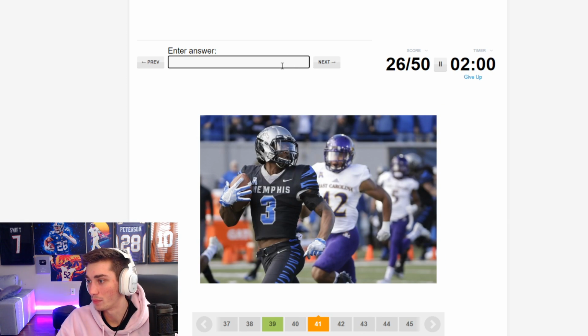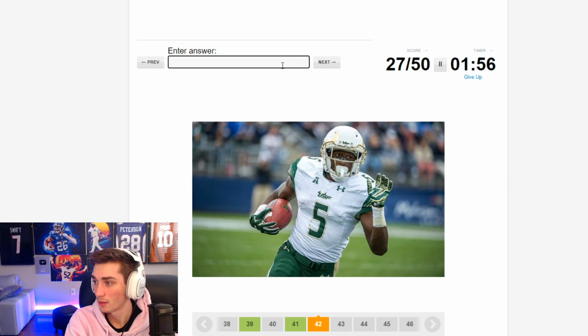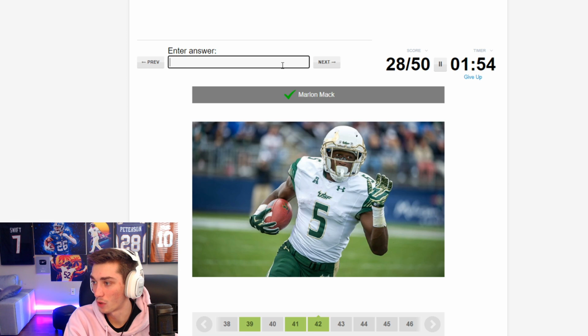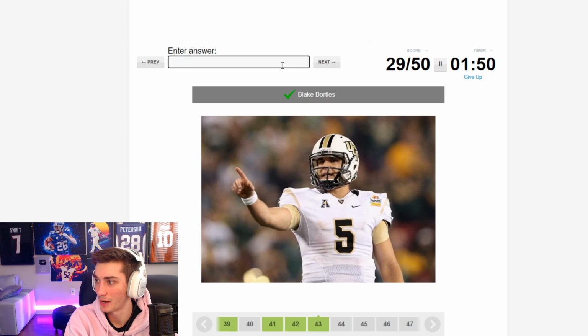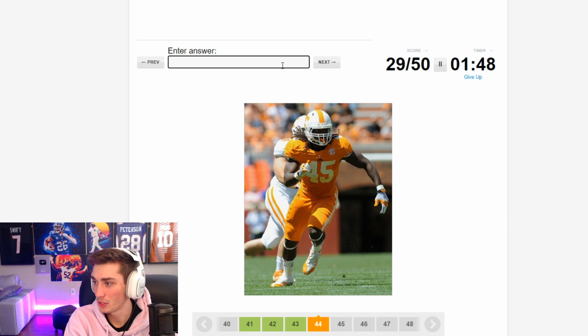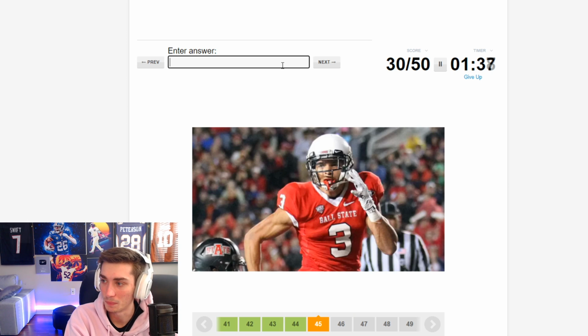I'm fading a little bit here. Memphis. It's Anthony Miller. Boom, Anthony Miller. This is USF Bulls, Marlon Mack. Blake Bortles, hell yeah. He was a beast at Tennessee. This is Anthony, or not Anthony. Is it Alexander Johnson? He plays AJ. I think it's Alexander, but plays linebacker for the Broncos.